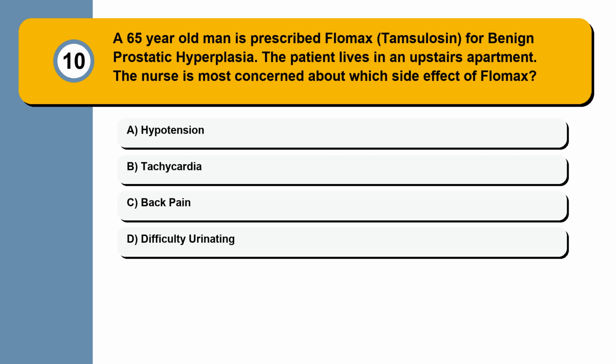Question 10. A 65-year-old man is prescribed Flomax, tamsulosin, for benign prostatic hyperplasia. The patient lives in an upstairs apartment. The nurse is most concerned about which side effect of Flomax: hypotension, tachycardia, back pain, difficulty urinating.